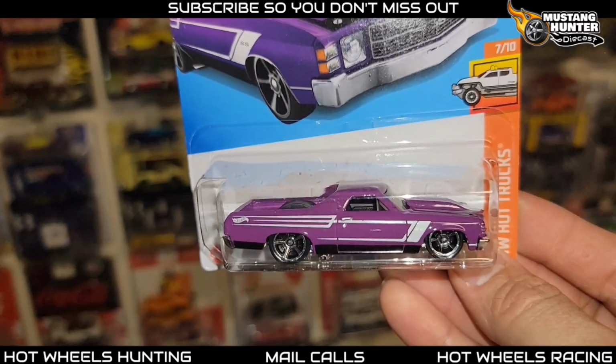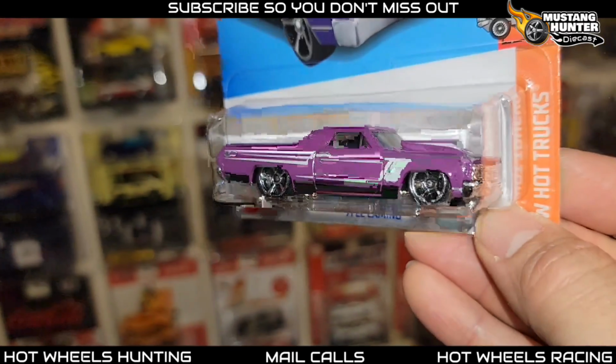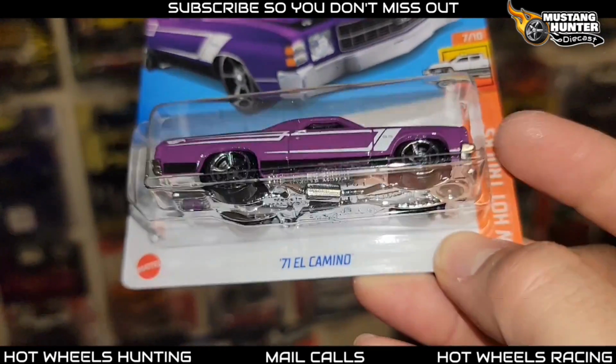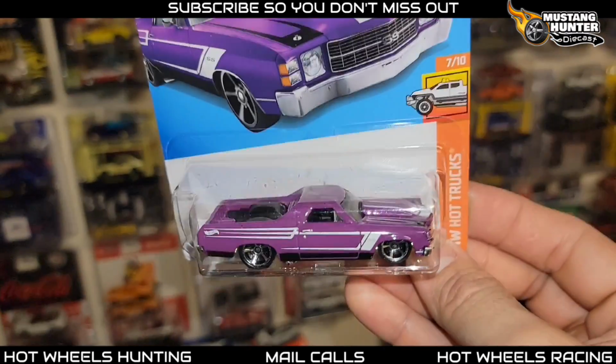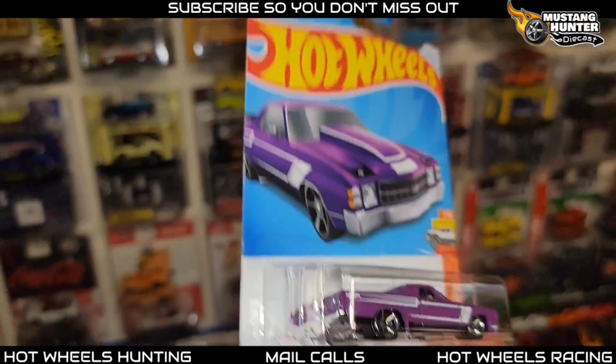If I can find another one, I will do a satin black, because his was satin black with the cowl hood with some Centerline Convo Pro drag wheels on there, and it just looked awesome. So here is this one, the mainline of the Super.